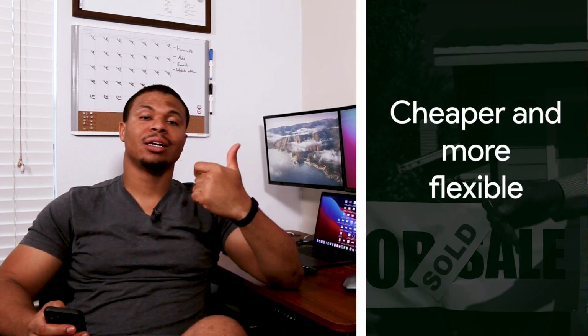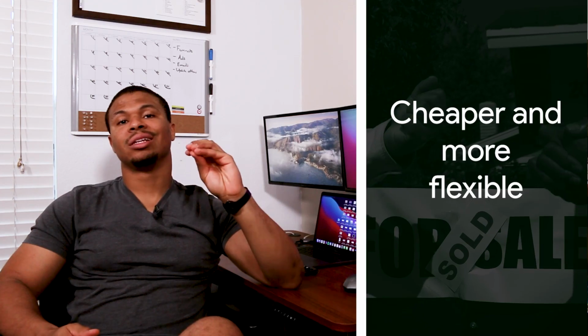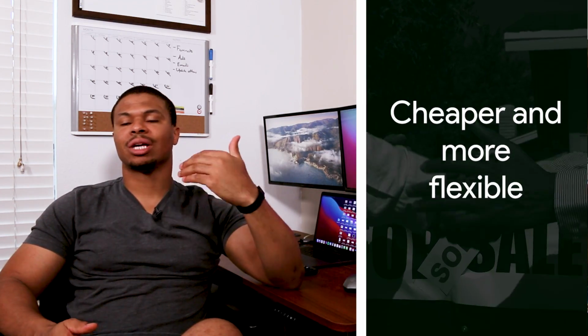Because of the benefits, one huge one is that it's going to be cheaper and a lot more flexible, right? Typically, whenever you're signing a lease for an office building, they're going to have you sign a 5-year or 10-year lease, and you're going to be paying a large amount. You might be paying $1,000, a couple thousand, depending on what area you're in. You might even pay $10,000 a month if you're in a really high traffic area, downtown in a big city, whatever it is. So virtual addresses are always going to be much, much cheaper.